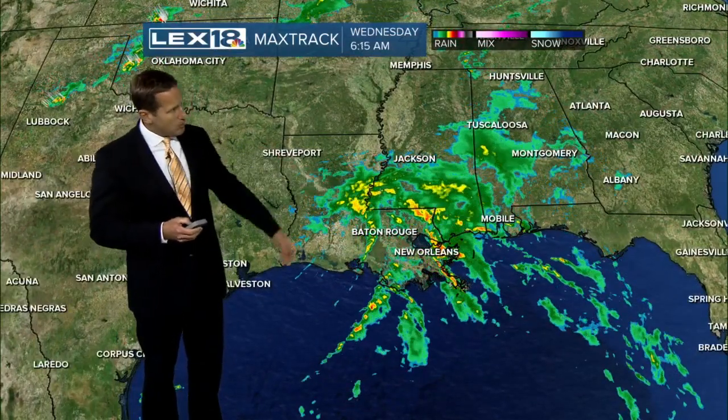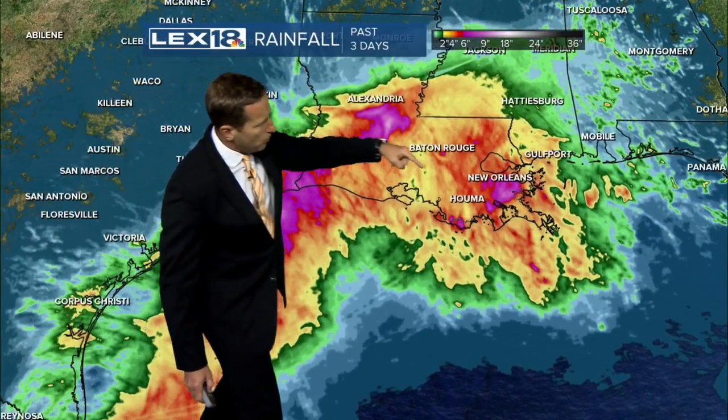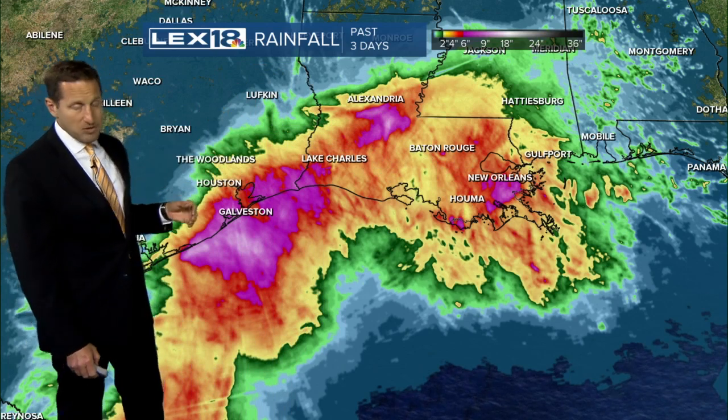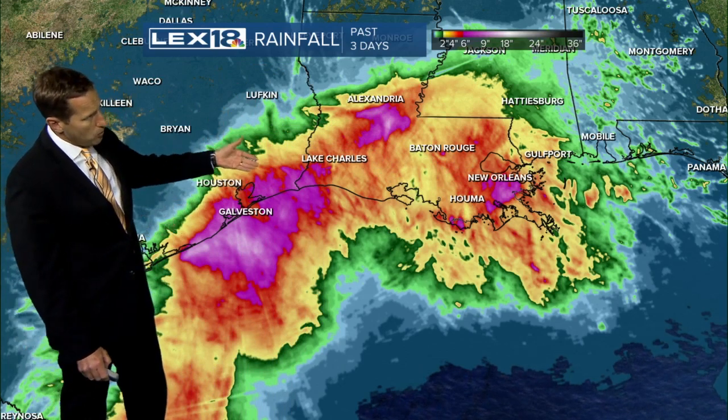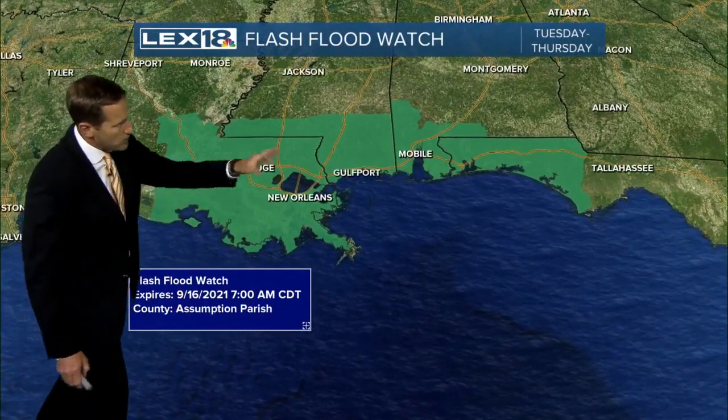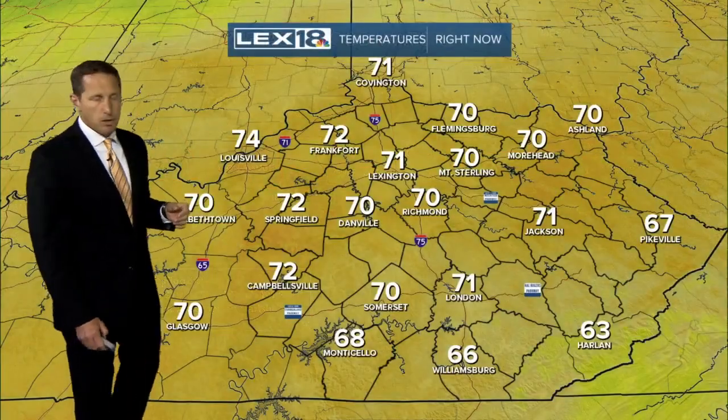Speaking of heavy rain, what's left of Nicholas is still swamping the Gulf Coast from Galveston over through New Orleans, where you're seeing that pink to white. That's an indication of over 10 inches of rain, possibly around a foot or more. And it's still coming down, so they've still got flash flood watches in effect from Louisiana all the way over to the panhandle of Florida.